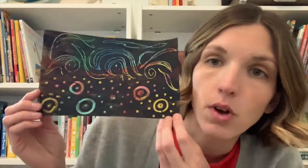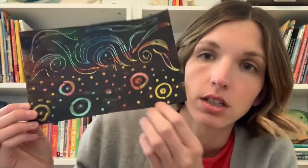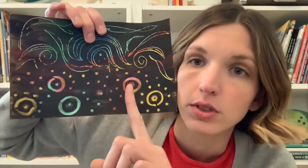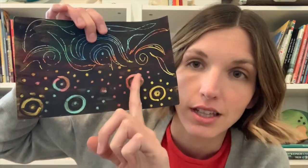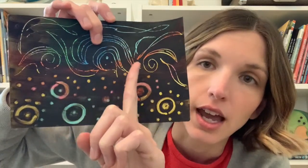And then I made a third one, and this one I used store-bought paint, so I wanted you to see what that looked like. And I used two different techniques. I used the cotton swab, so you can see the thicker lines that were made by the cotton swab, and then I used my toothpick and waited until it was dry to scratch out those thinner lines that you see there. So there's lots of different ways to make dream scenes with scratch art.